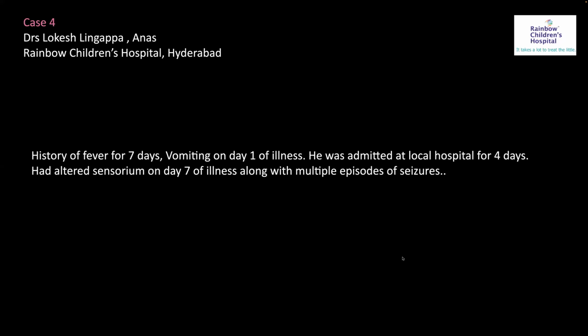So this is a 5-year-6-month-old male child, presented to us with a history of fever for 7 days. He had vomiting on the first day of illness. He was admitted to a local hospital and treated for the fever. On the 7th day of the illness, he developed altered sensorium and a flurry of seizures, for which he required intubation at the referral center. The child was referred to us.